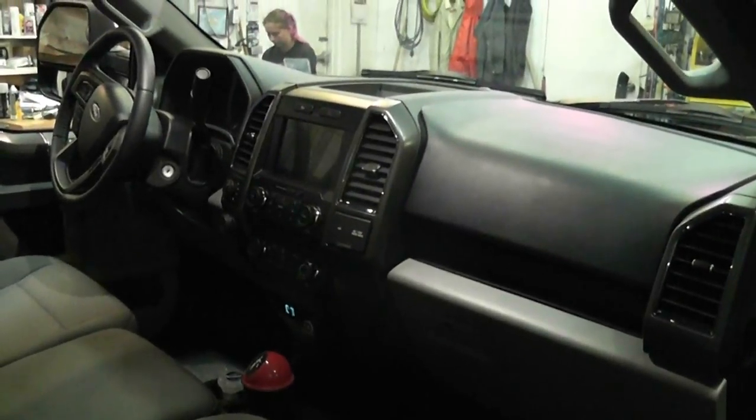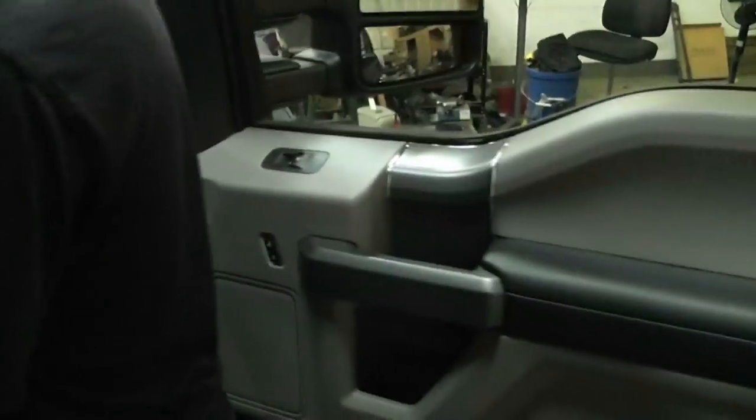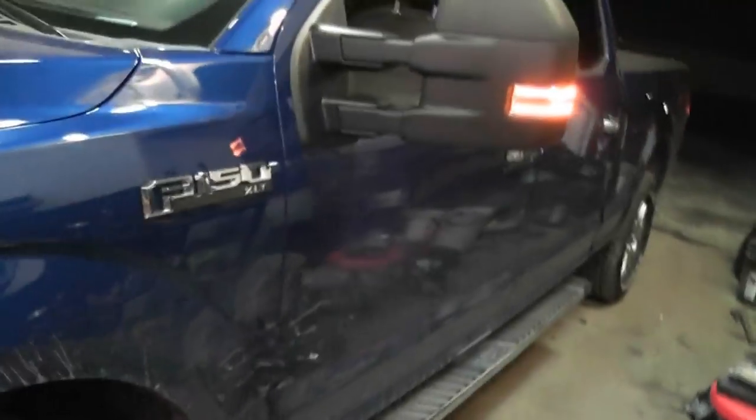Lisa's got chrome. I like the chrome. Go back to chrome manufacturers. Oh, and it has a trailer brake controller too. Yeah, too much plastic. Chrome bumpers, chrome hooks, chrome grill. It needs skull caps though.